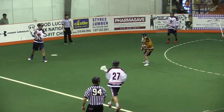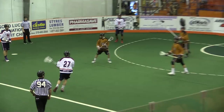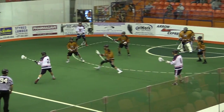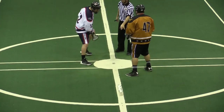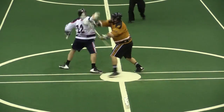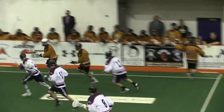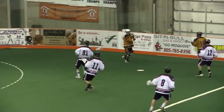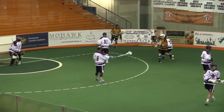Up top for Oshawa, here's TJ Saunders. Saunders shoots, scores. Found a hole through Grant Crowley. Saunders from Triolo, it's a power play marker. So now we see the more conventional Mike Atwood. This is the face-off man for St. Catharines. Atwood wins the draw as Justin Pitchell picks up and joins the offense as he just flips off now.